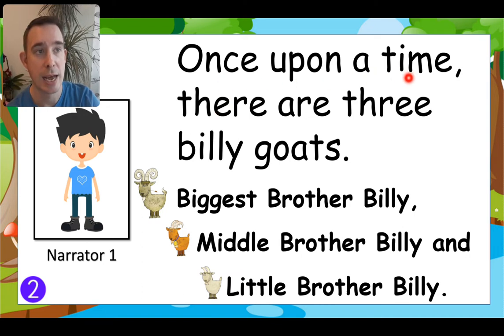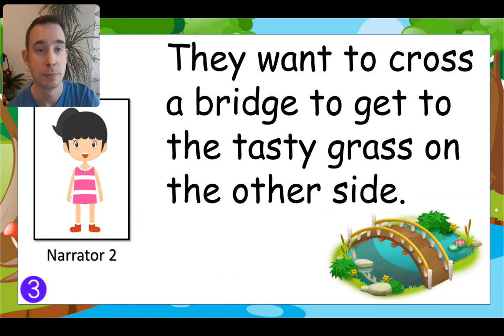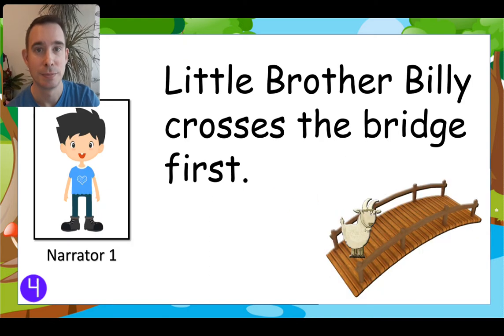Once upon a time, there are three Billy Goats. Biggest Brother Billy, Middle Brother Billy, and Little Brother Billy. But now this is your turn, you read along too. They want to cross a bridge to get to the tasty grass on the other side. Good. Oh, my turn again.